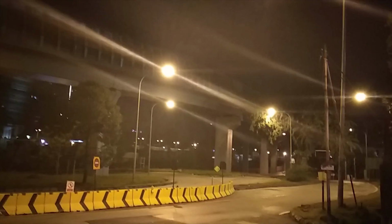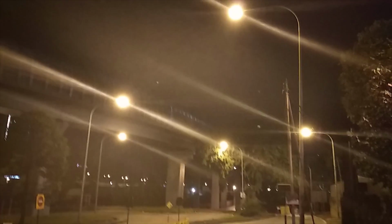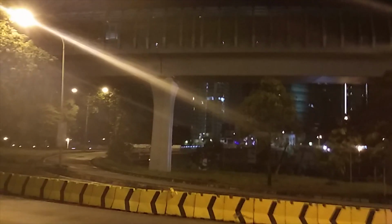And those flares there, which actually there is quite a lot of flare. This is very unusual. The train started running. Yes, so this is the back camera night test of the Mi A1.